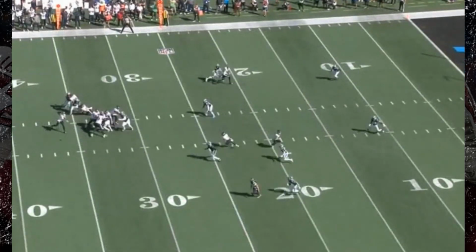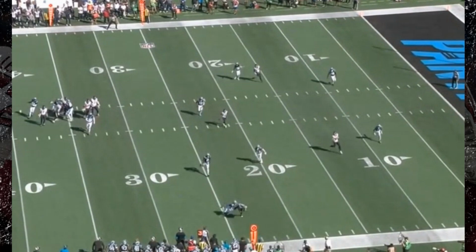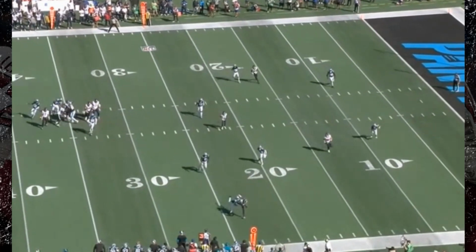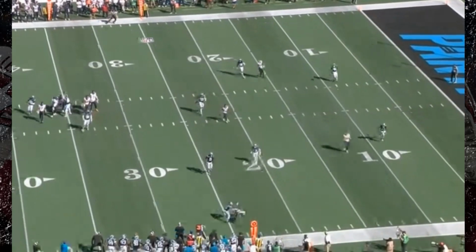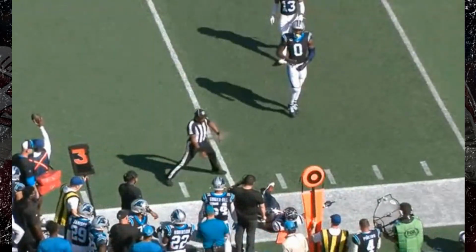When we talk about that adjust, right, that body control, that's full extension. You're not going to be able to see it from the other angle, so you kind of have to look at it from this one. But extending outside his frame, contested situation, securing the football on the way down for a first down, moving the sticks. 3rd and 4. Tough catch from Noah Brown.